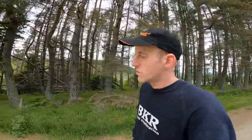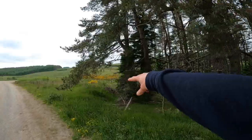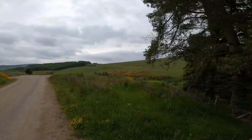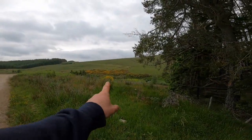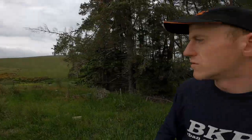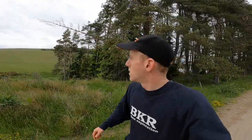There is something new over here that I've never noticed before. It must have just been put in. There are some big black metal bits sticking up over there, and I'm just wondering if they're maybe measuring for the ground moving or something like that. Don't know if you can see them, there are two big black poles there. So who knows, folks, who even knows.